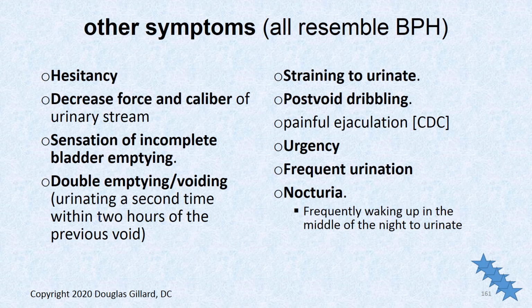How about other types of symptoms? Well, these are all just BPH symptoms, right? Hesitancy, decreased force and caliber of the urinary stream, a sensation of incomplete bladder emptying. You go pee, and then half hour later, I've got to pee again. What's the deal? I didn't empty my bladder, I guess. Or double voiding. Not only do you get the sense that you have to go pee, you actually go pee again. Then you just killed two birds with one stone here. You invoked both of those symptoms.